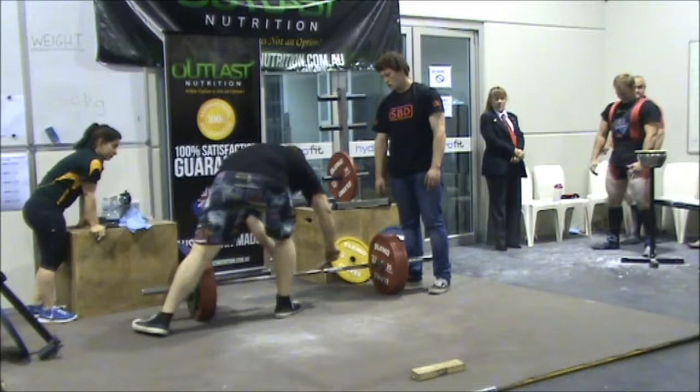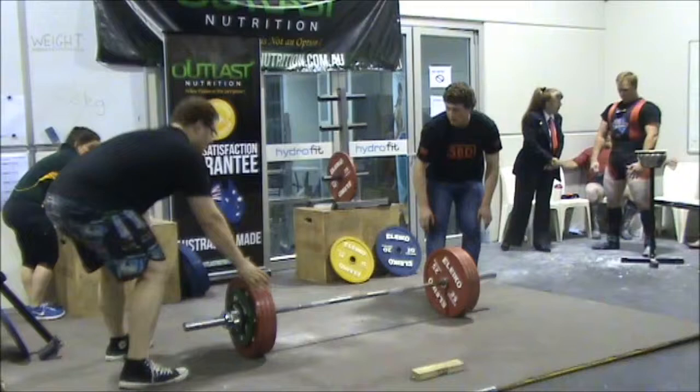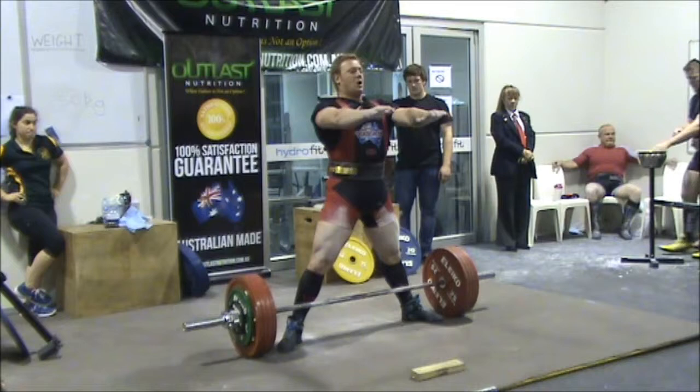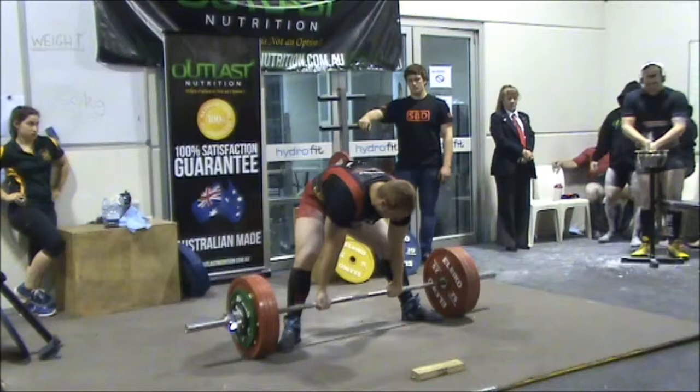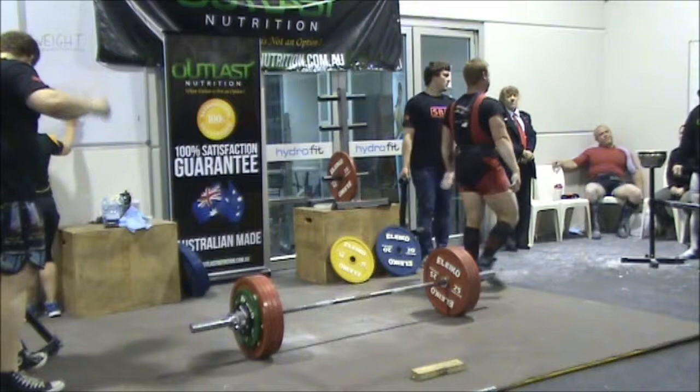Okay, and he's aiming for a 642.5 total here today. So, 250 deadlift. Bars loaded. Go! 250 go! Time. 250 kilo deadlift. Push the body. Pass. Bad luck. Okay, ends up with a 632.5 total, well done.